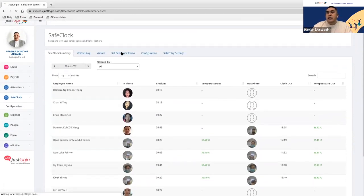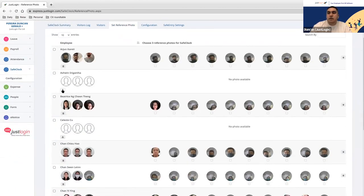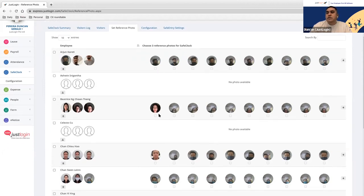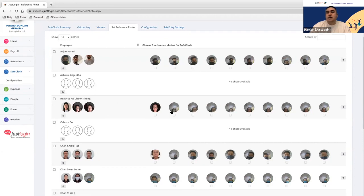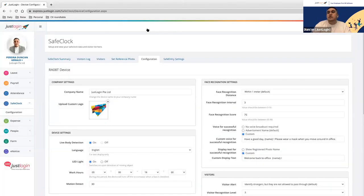The second thing is that if you wish to set reference photos, you have multiple options. You can either upload the photos for the respective user, or based on what the device has captured for the day, here is where you can choose a preferred photo for the staff. So you can choose up to 3 photos, and based on the photos listed here, it will be able to identify the staff when they're coming in and out of work.